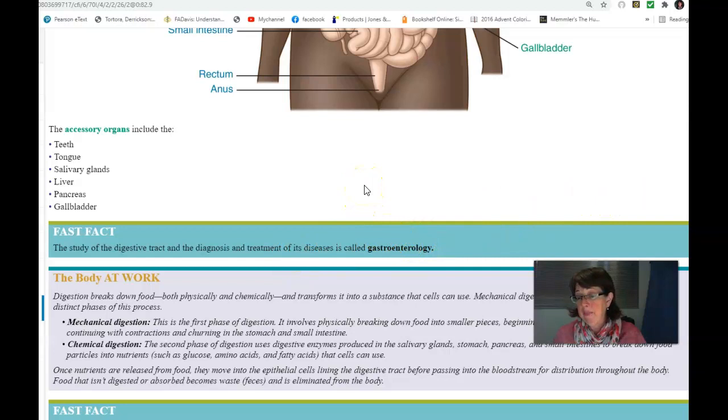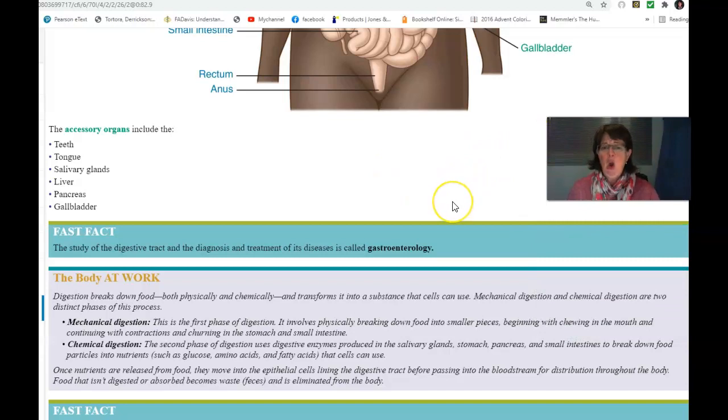Now, sometimes it's called the GI tract for gastrointestinal. Gastro being a stomach word, intestinal meaning intestine. When we're looking at digestion, digestion is the breaking down of food, both physically and chemically.